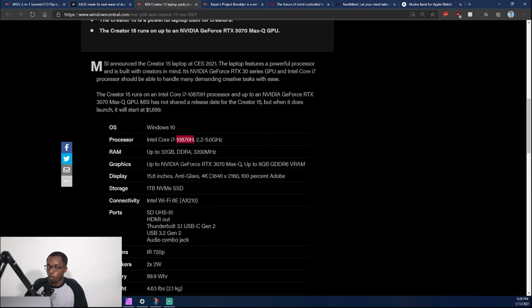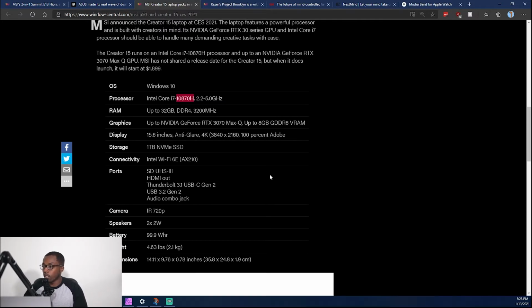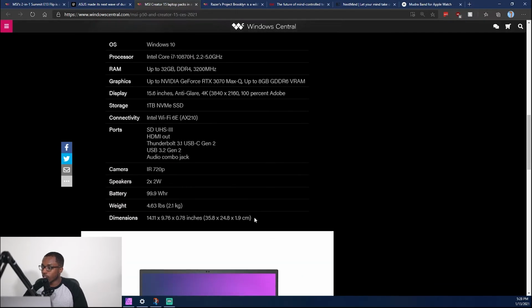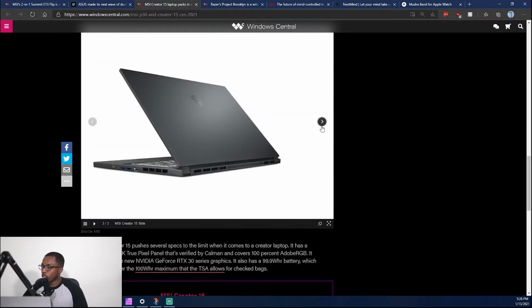But in general, it's got a 4K screen, anti-glare, 100% Adobe RGB color, so that's really good. And then you got Thunderbolt 3.1. It's kind of old, honestly. This is kind of like last generation specs, other than Wi-Fi 6E. Asus, I feel like they should have updated it a little bit more, but I guess that doesn't really matter too much from them. But that is it right there from Windows Central.